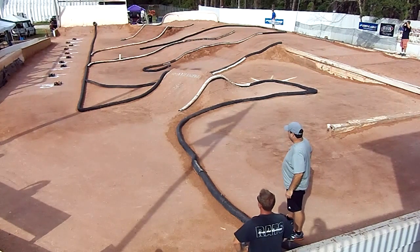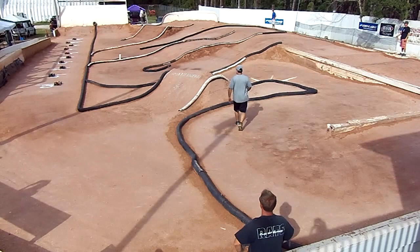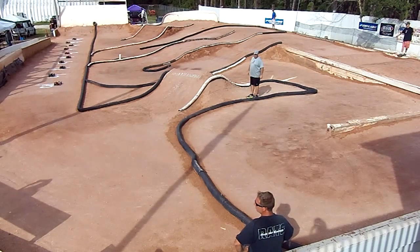All right, cameras rolling. This is race number 1, our 1/8 scale E-Buggy B main. On the 10, we got AJ Johnson. On the 9, Jesse Campbell. On the 8, Noah B. On the 7, Bob Werkheiser. On the 6, Chris Fry.